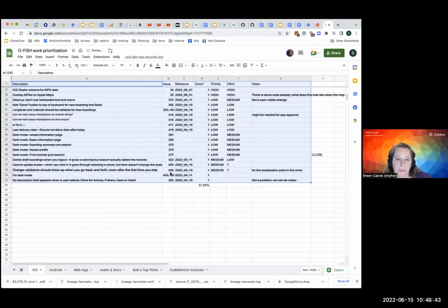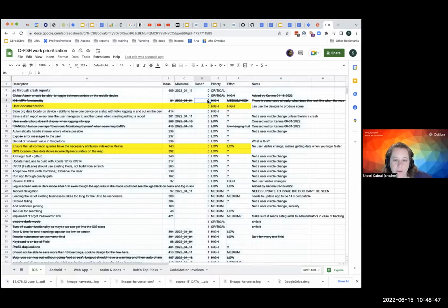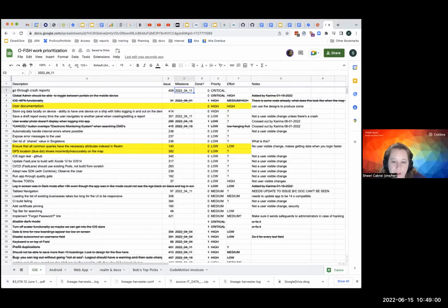Okay. So there we go. Okay. All of the zeros went to the bottom, although, or all the ones, which one is done. Oops. Yeah. All right. So critical, going through crash reports, and then high user documentation, this storing data locally. And so then now that's the end of the highs. And because we sorted this alphabetically, let's go to the mediums.